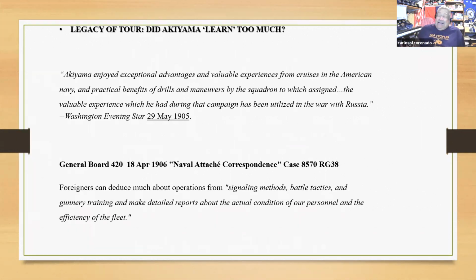So, important questions I had, and you can see that at top. Akiyama didn't become the genius by coming to America. I think that his skill set was enhanced by what he observed in the United States. And nothing speaks louder to that aspect than this newspaper in Washington, D.C. And look at the date, one day after the Battle of Tsushima Straits. Somebody in the Navy either talked to the press or they figured out what was going on.